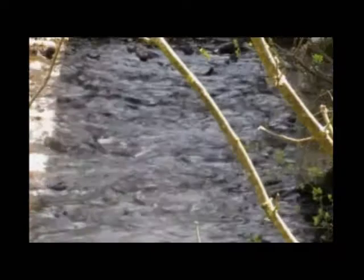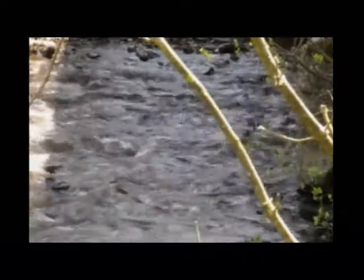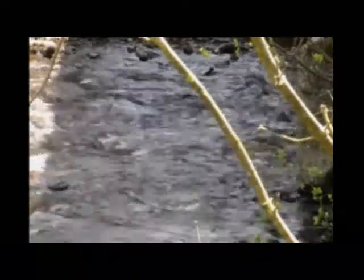Let's look at this video clip of a dipper at Bilbo Bridge, feeding its young in a nest under the bridge. Watch the way it goes from rock to rock as it approaches the nest.